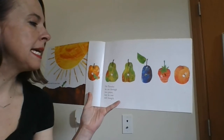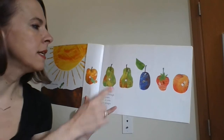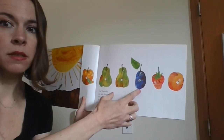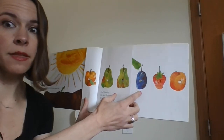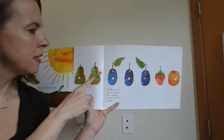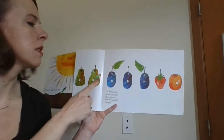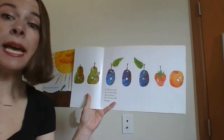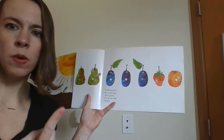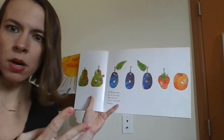On Tuesday, he ate through two pears, but he was still hungry. One, two. What do you think the next one's going to be? Plums? That's what I thought, too. There he is. In through the holes, out of the holes, in through the hole. And look, he's eyeballing those plums. Deliciousness. On Wednesday, he ate through three plums, but he was still hungry. One, two, three. They're in order.